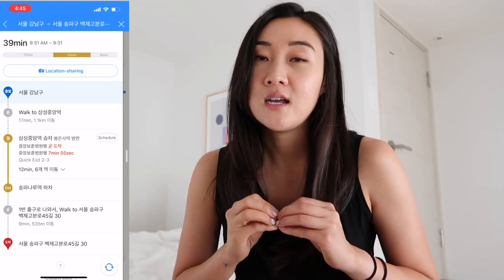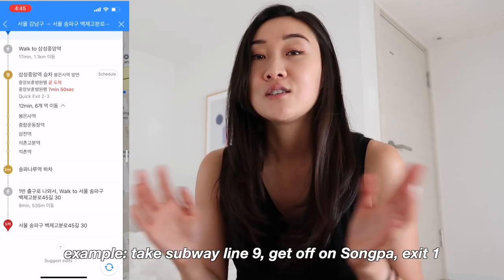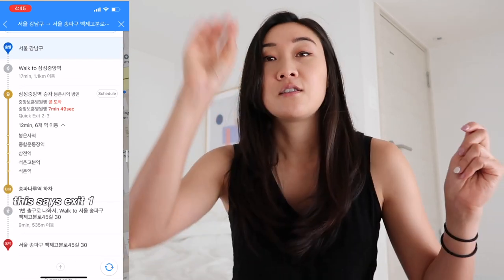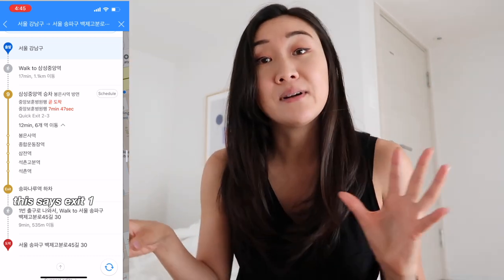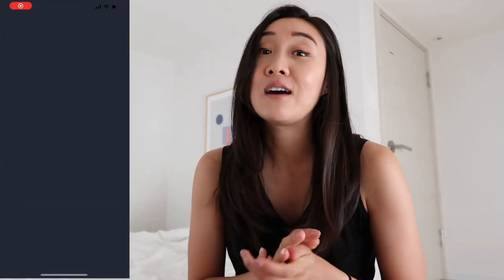Now on the Korean subway system, you also have to look at what exit you should take. So after you get off of the subway, there are a bunch of different exit signs and numbers. So on the Kakao Map, it tells you what number you should exit out of, and then you can walk to your next destination. The next app that was really helpful for me was Kakao Taxi.